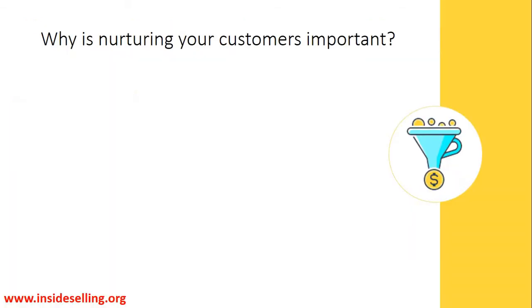And first of all, understand why nurturing your customers is important. We've spoken about the fundamentals, and then we've spoken about why onboarding a customer is so important. Today we're going to talk about why nurturing your customers is important. So first of all, let's talk about the concept of nurturing. What does nurturing basically mean?